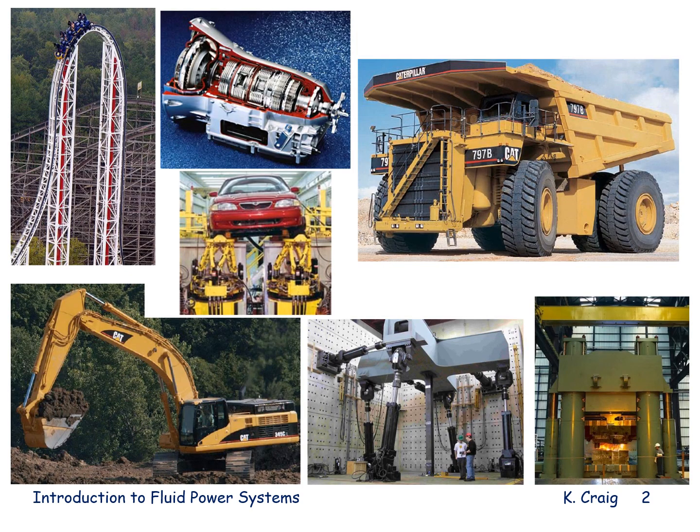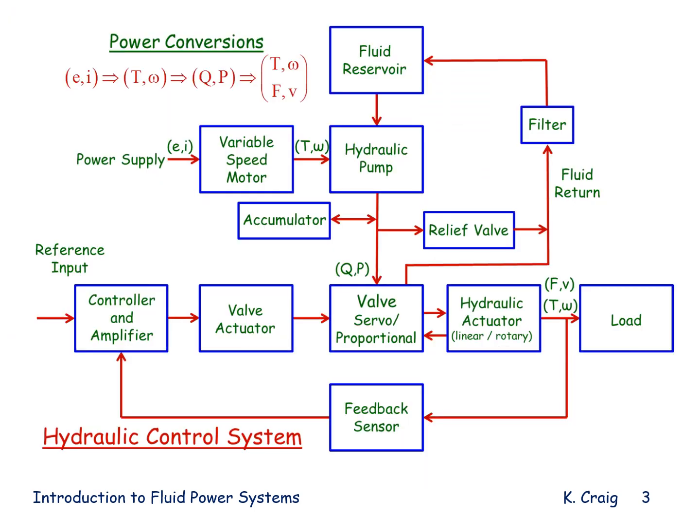Here we see pictures of the variety of applications of fluid power in amusement parks, automotive transmissions, excavation, vehicle testing, manufacturing. This diagram shows a hydraulic control system.